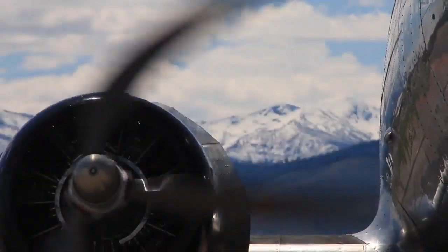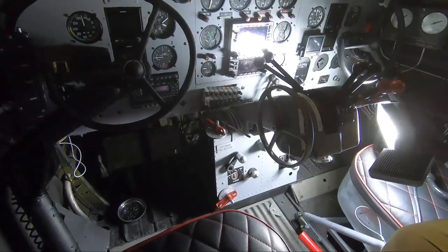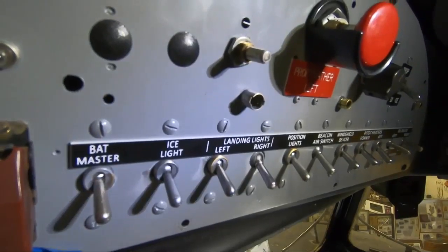An aircraft that's 75 years old and hasn't been made since the 50s, I think, it's hard to find parts. So I think I know everybody in the country who traffics in these parts, so to speak, and I've bought things from most of them.